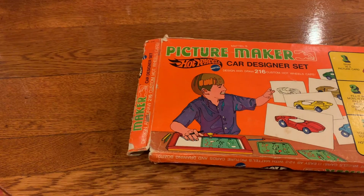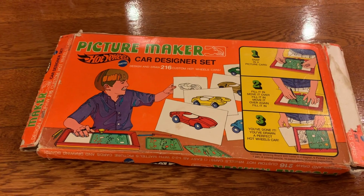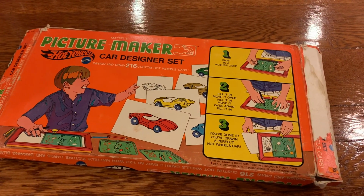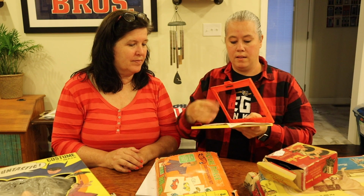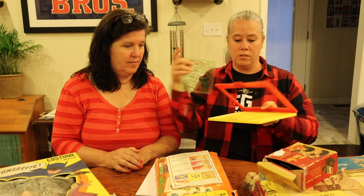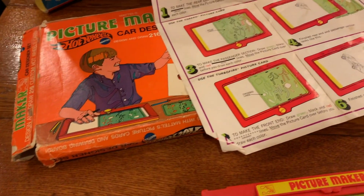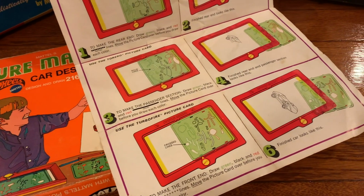So the box is not in super good condition, but I'm pretty sure all the pieces are here. Here would be your little tracing set. And here's an example of one of the stencils. You put a piece of paper in here, put your stencil in here, and make your own race car. That's just really cute.